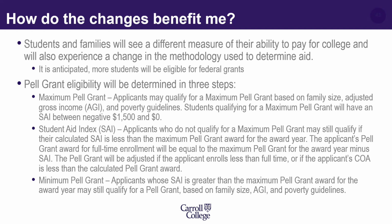And then the second way a student can qualify for a Pell Grant: if they don't qualify for the maximum from the first way, they may still qualify based on the calculated SAI if it's less than the maximum Pell Grant. The applicant's Pell Grant award for full-time enrollment will be equal to the maximum Pell Grant for the award year minus that Student Aid Index. The Pell Grant could be adjusted if they're not full-time, for instance, but that's the second way a student could qualify. And then you have a minimum Pell Grant.